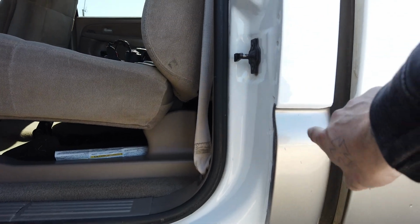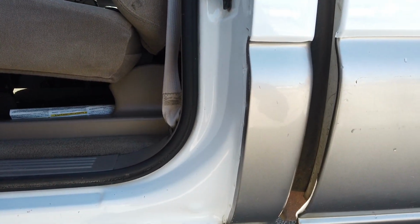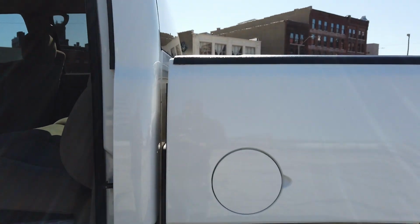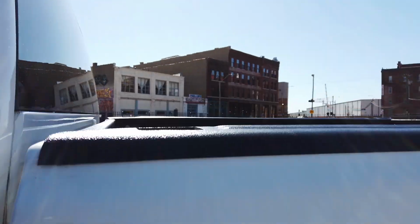As you can see, it's factory two-tone white truck with gold paint. That is how this truck came. And as you can see, we just kind of wrapped this portion right here. So everything exterior has been wrapped. And we did it right. We took the bed off and made it clean and tucked all the corners. It is done right.